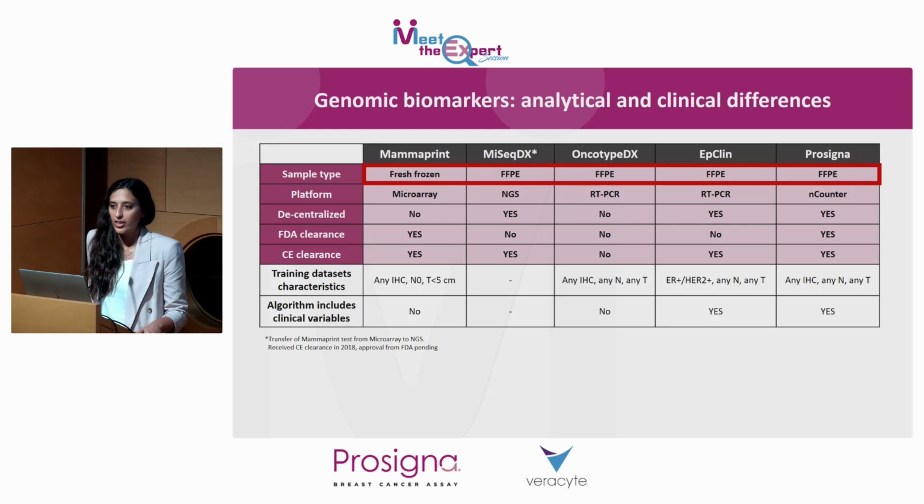Another important issue that we need to take into account when evaluating the different genomic biomarkers is the type of samples that need to be used to perform the genomic assay and the genomic platform that each of these genomic biomarkers uses to estimate the risk of recurrence. For example, MammaPrint back in the days needed to be performed in fresh frozen tumor samples. This was a practical limitation. Now it is also feasible through NGS in archival tumor tissues, at least in Europe for now.